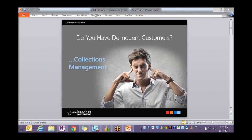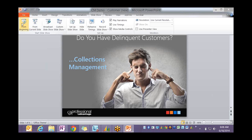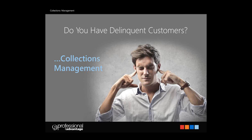For those who are unfamiliar with our solution, collections management is an application, an ISV module, that sits on top of your Great Plains instance. It was designed to help reduce your bad debt and improve your cash flow. And much like a lot of what Tidestone does to help clients, the solution does this by automating a lot of the mundane collection tasks that go along with trying to reduce your bad debt.